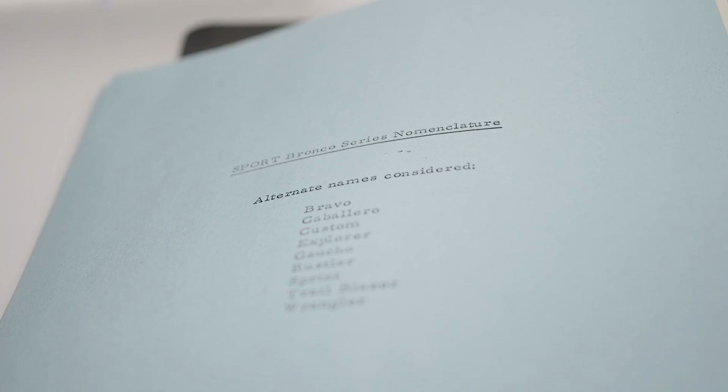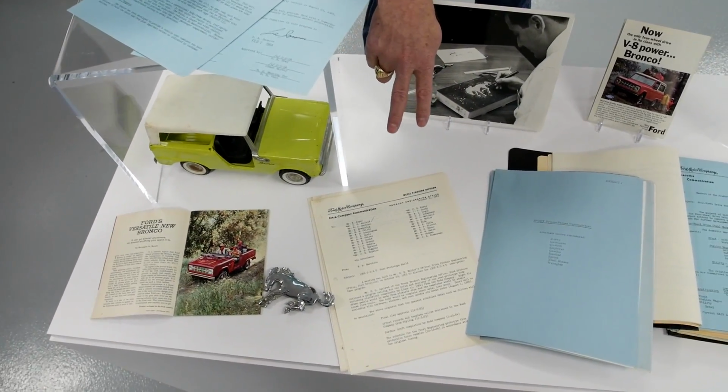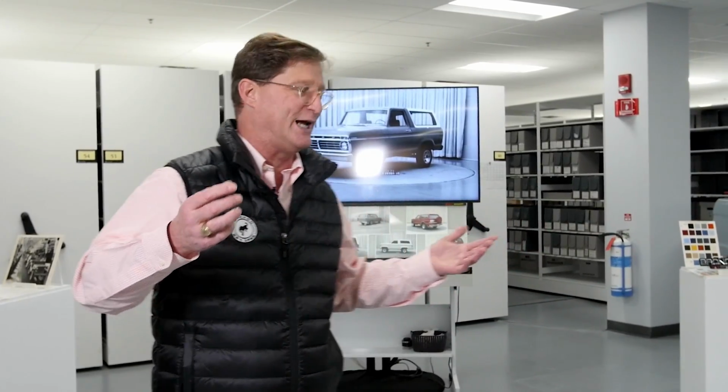Here are some of the alternate names and different variations on what the Bronco could have been called. One of my favorite objects in the entire archives was when I found this 1963 memo that identified the Bronco program as the GOAT, goes over any terrain. That was a groundbreaking moment for me, and I immediately shared that with the design team to make sure that we were on the Bronco DNA.